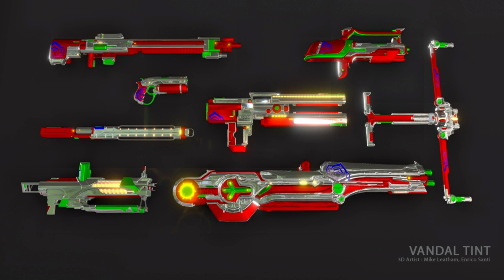So all the Vandals that were like, dude, I like these weapons so much, but I want to color them my own color. Well, guess what? There you go. You can do that. It's coming up soon. We are going to be able to color all of our Vandals, and I am so excited about that. I am so glad this is now an option.